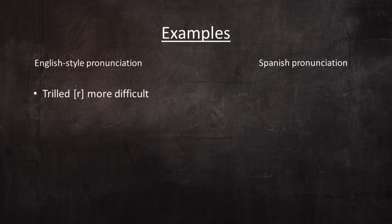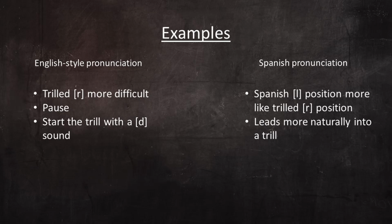Personally, I find that trilled R is much more difficult to pronounce after English-style L. When L isn't right, I feel like I either have to pause between L and R, or I have to start my trill with a D sound. I think the tongue position of Spanish L leads more naturally into a trill.